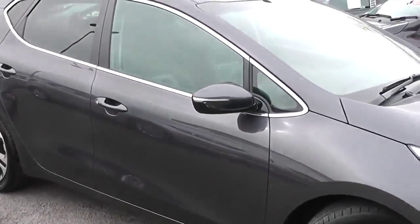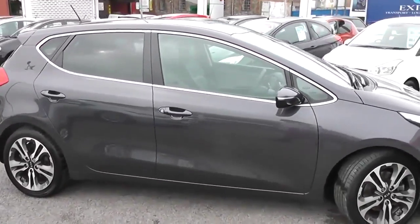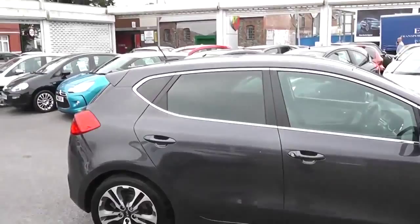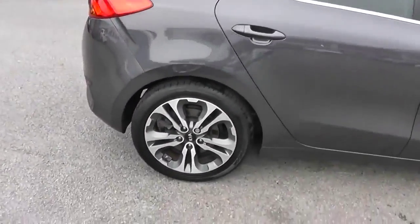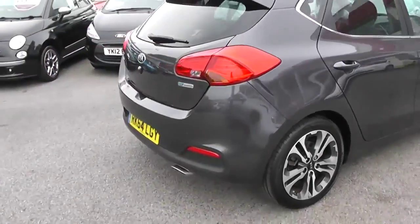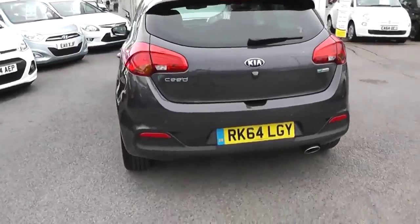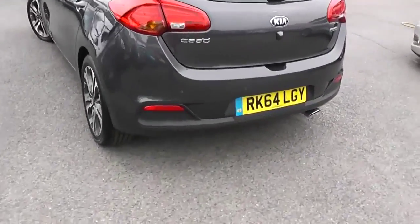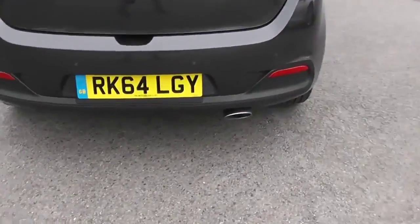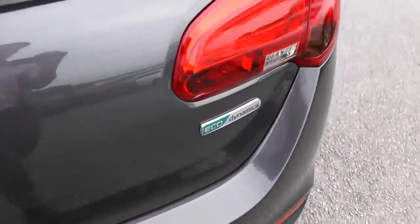It has body colour wing mirrors with integrated LED indicator lights, chrome surrounding around the windows, body colour door handles. It's got the privacy glass as well, and it is a 5-door with remote central locking. Around to the rear, you can see we've got a high-rise third rear brake light with heated rear window and rear windscreen wiper. Again, great condition all round. It does also come with rear parking sensors, large single exhaust, and also is part of the Ecodynamics range, so I'll show you some features of that inside in a moment.